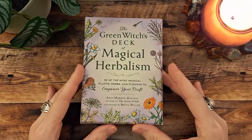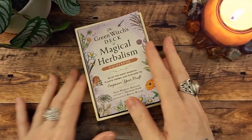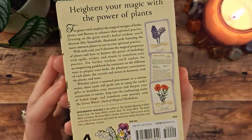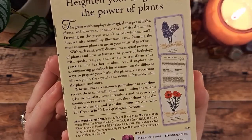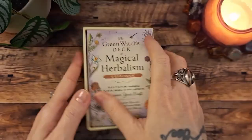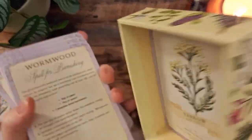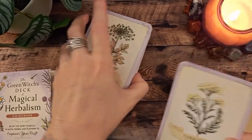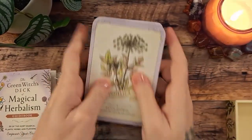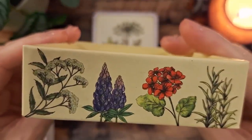So, let's get into it. I've had this for a couple days, just haven't had the time to pop on. You're welcome to pause and read there. I've already done all of that. Just wanted to get this up on the channel real quick. Very interesting deck indeed. Around the sides of the bottom of the box, aren't they pretty?